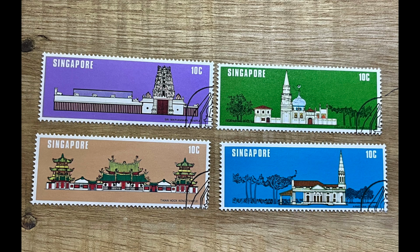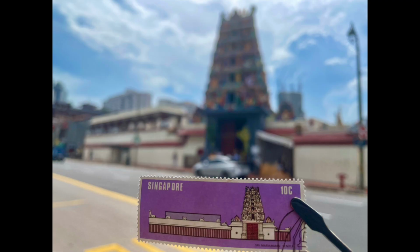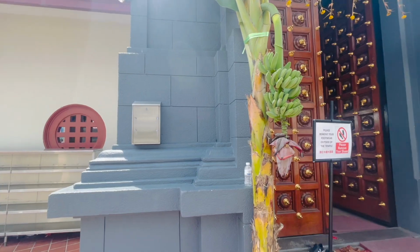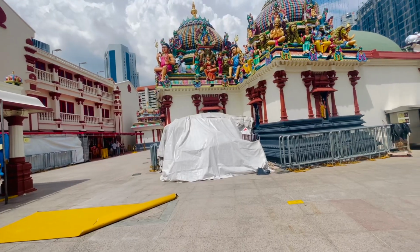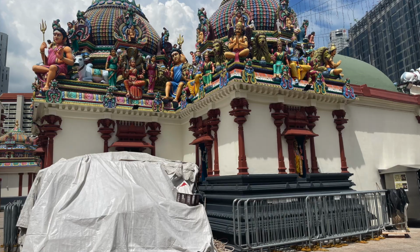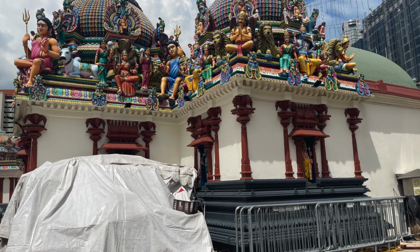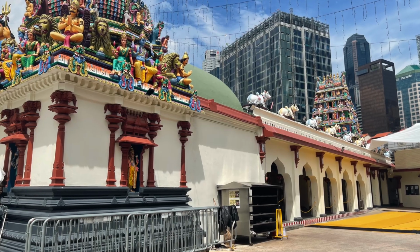First of all, I am bringing these 4 stamps issued in 1978 under the theme of Singapore National Movements. I am selecting this stamp among the set which shows the Sri Mariamman temple situated in South Bridge Road in Chinatown. This is the oldest temple in Singapore. Sri Mariamman temple was built in 1827 and worshipped by South Indian immigrants. The goddess Mariamman is known for her power of curing diseases.